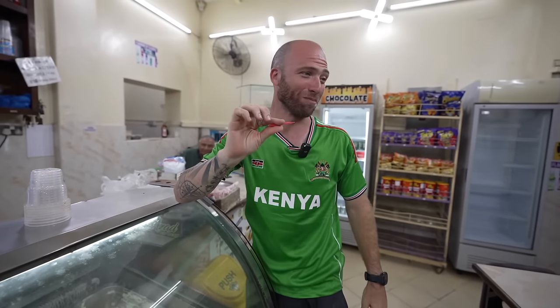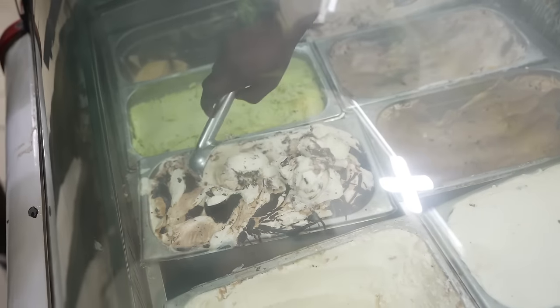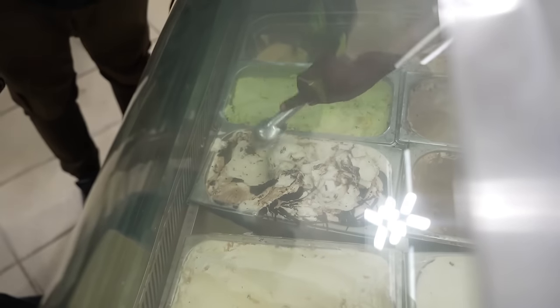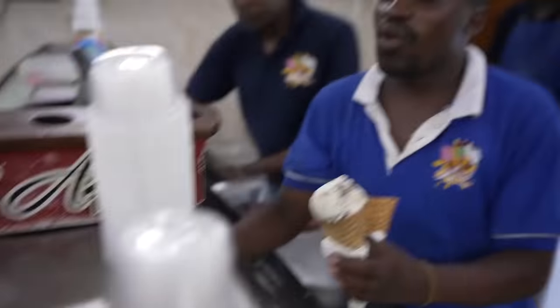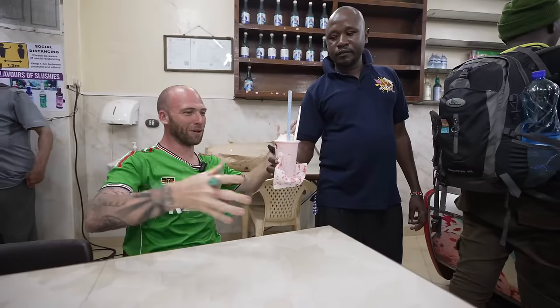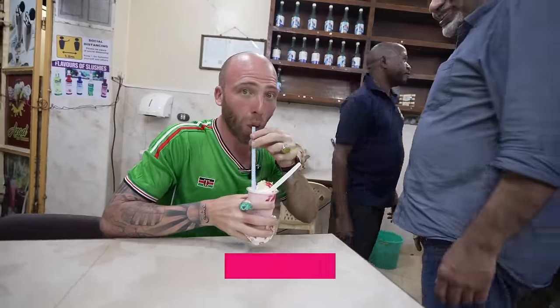Wow. Super yummy. So yummy. It's like blown out, right? It looks really good. How much is one like this? 190. It's a big ice cream. Yes, here we go, falooda. And the way you start the falooda off is you go in with a straw, right?